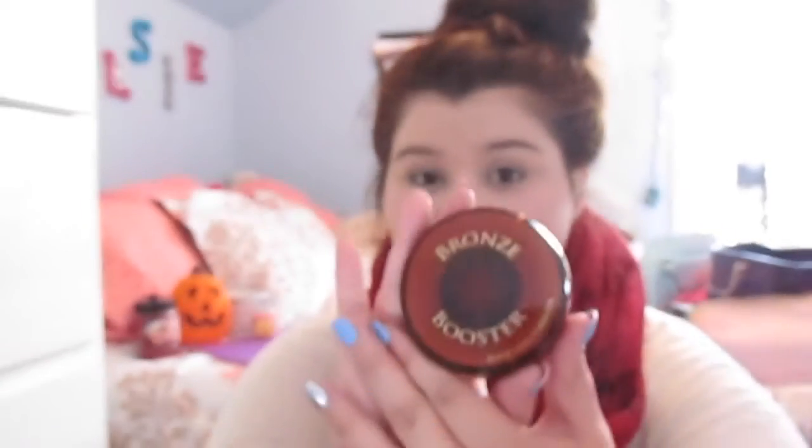I will be bronzing up my face with the Bronze Booster, and I got this at Walmart. Got it in the shade medium to dark because I am pretty tan skinned. I'm actually just going to be using the brush that it came with.